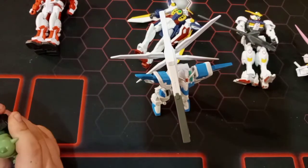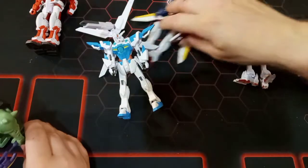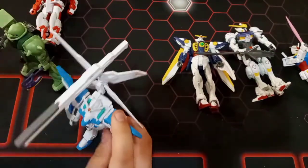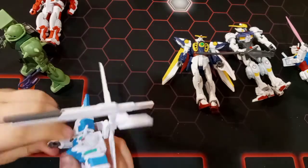And your Artemis has a shoulder cannon. And I have a complete Zaku. And this completes the entire Gundam Infinity series for Bakukid. Yay! And with that, we are going to wrap it up.